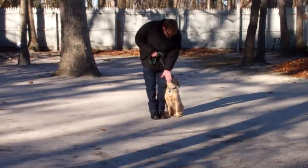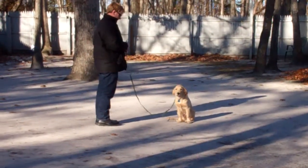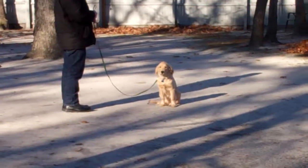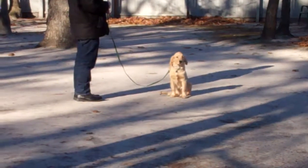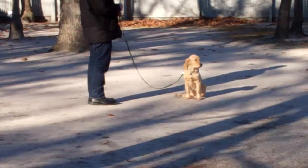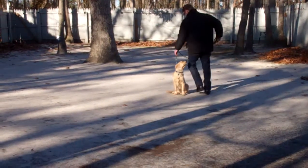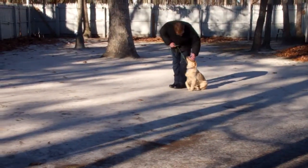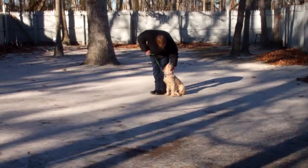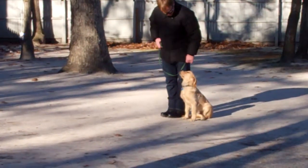Now, the next exercise that we're demonstrating is the stay. The stay is a hand and a voice command, and because it is a stationary exercise, it is a one-word command. This helps to develop attention span and focus. When Rich returns back to him, he will walk all the way around him as an additional distraction, returning all the way back to Tripp's shoulders where he started, and at this point, he expects to get another command.